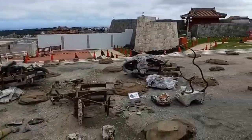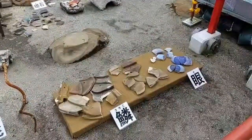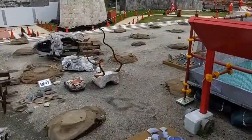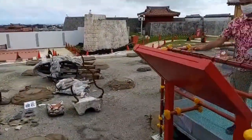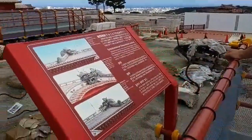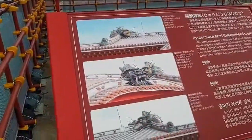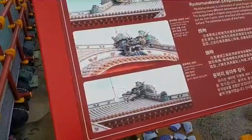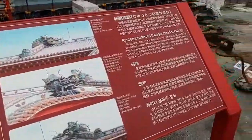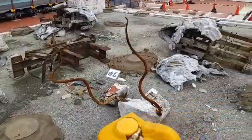Yeah, and as we just go past here, you'll be able to see the remains of the dragons that were on the roof. You can see the blue eyes and the curly whiskers it had on its head. We've got some pictures here of the Yuto Munakazari, the dragon head crests that were on the top of the Seiden building. And you can see the bits and pieces that are left.